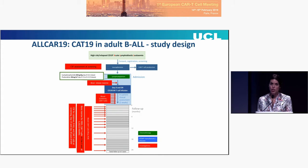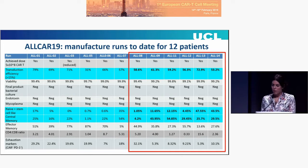There is a split dose CAR T administration schedule, and it is also titrated according to bone marrow blast burden, because as you will be aware from the data coming out of Fred Hutch, it seemed that reducing the number of CAR Ts administered to patients with higher disease burdens was associated with less toxicity.